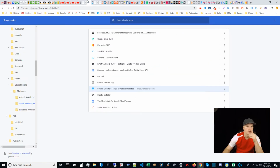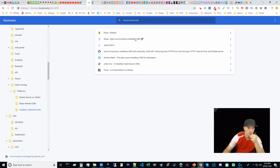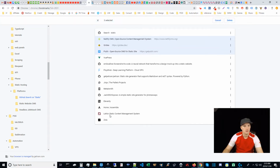Let's take a look at our list here. See if we can wrap our heads around this. So here's the headless Jamstack file with some things that I bookmarked in there. And then static website CMS. This one was a little bit more difficult. Obviously, some of these need to go into this folder. Let me see if I can do this. And then lector.